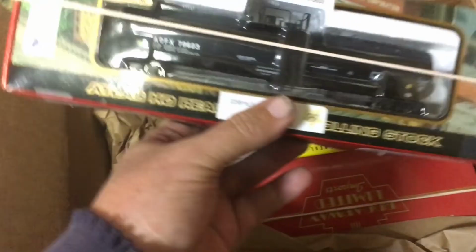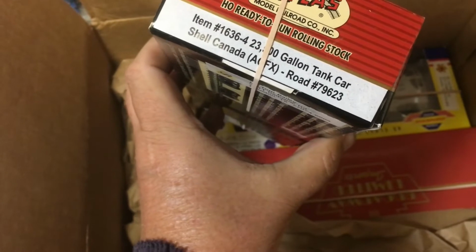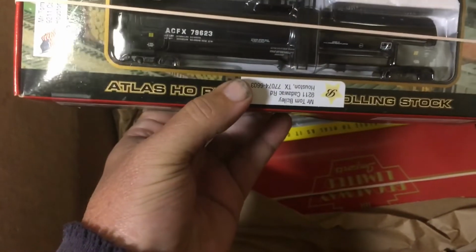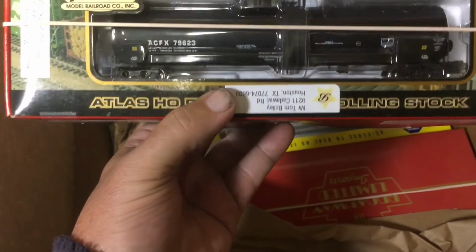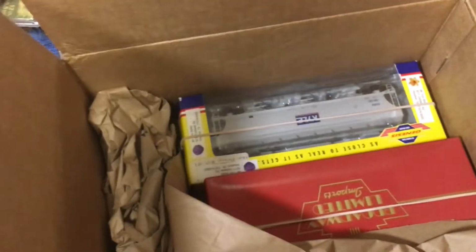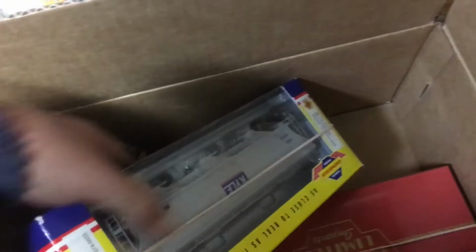We also got a tank car, a gallon tank car. We're going to use that. I don't know what the placard is on it, I'll have to look and see, but we'll have a little tank car industry on our shelf layout.